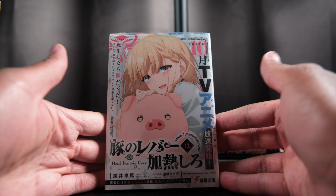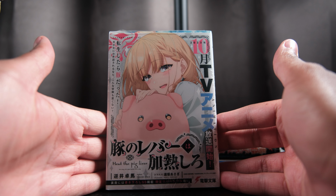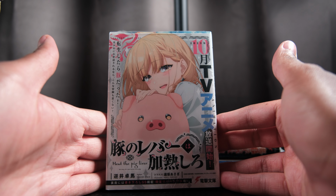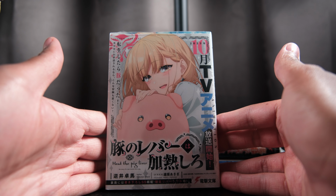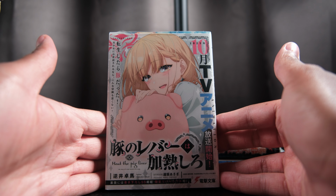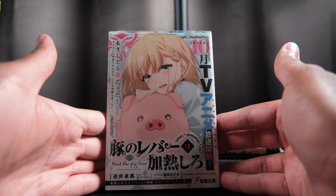Butareba, the story of a man turned into a pig. So I'm glad I talked about this in my fall 2023 what to watch video. I've actually grown to like it a lot more than I even thought I would. The story is a lot deeper, darker, and more complex than I imagined. I thought it was kind of gonna be like Reborn as a vending machine, but nah, it's actually a lot more gritty than that, and there's some genuinely good world building in it.